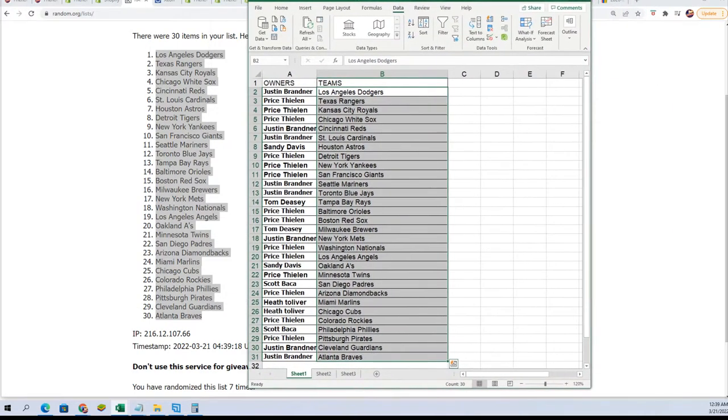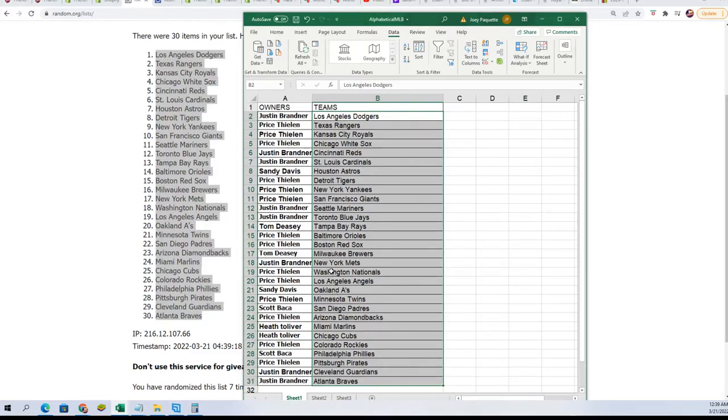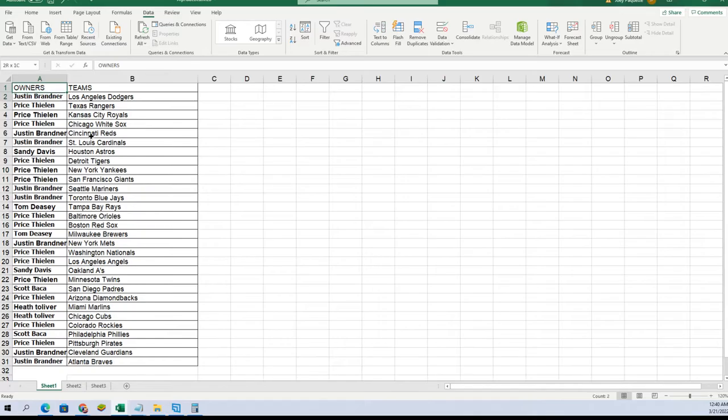Okay, so you can see how things stack up here. Oops. So we have the Tampa Bay Rays going to Tom D. Good luck, Tom. And Price, you got the White Sox. The Angels belong to Price. And the Boston Red Sox belong to Price. You got some good teams there. All kinds of good things can happen. And let's put this in alphabetical order by team name.